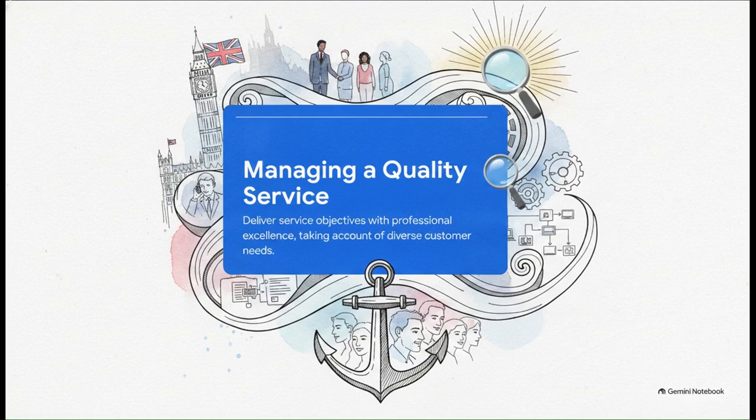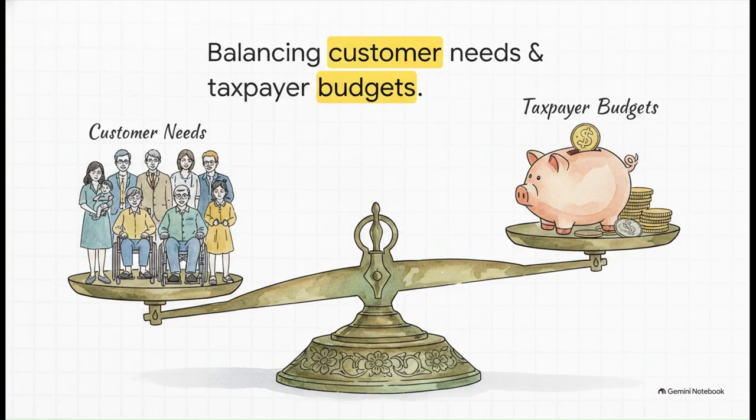Whether you're answering phone queries on day one or running a massive government department, professional excellence and adapting to diverse needs remain completely non-negotiable. Now, within that definition, 2 key pillars constantly interact, and let's be real, sometimes they collide: customer needs and taxpayer budgets. As we climb the career ladder today, pay really close attention to this dynamic. Your approach to navigating what the customer expects versus ensuring the taxpayer actually gets value for their money, that's going to drastically shift at every single rung of the ladder.